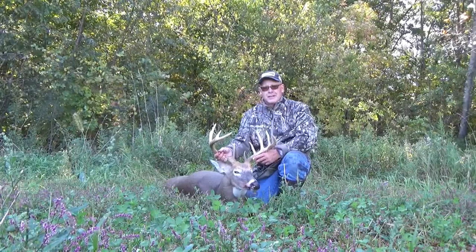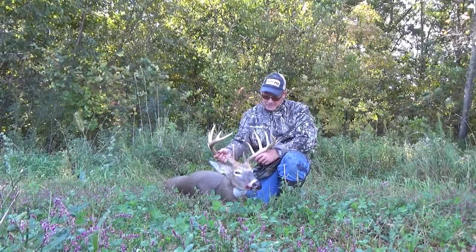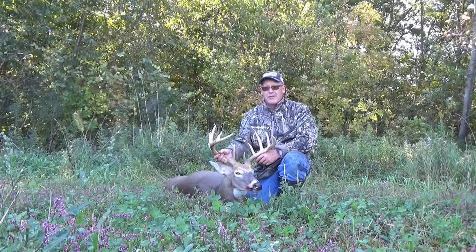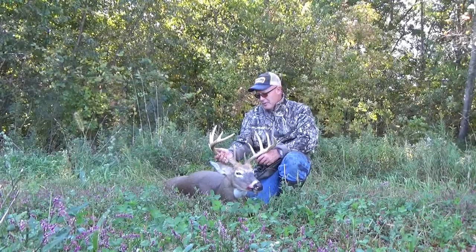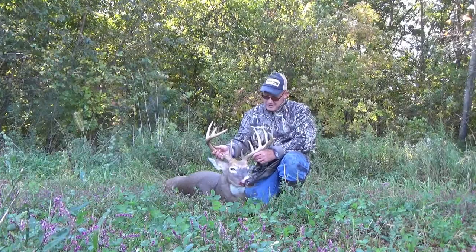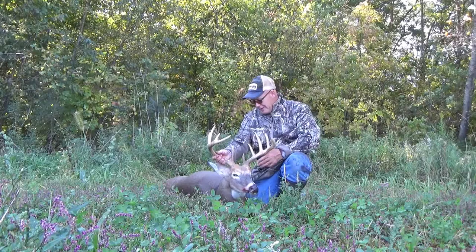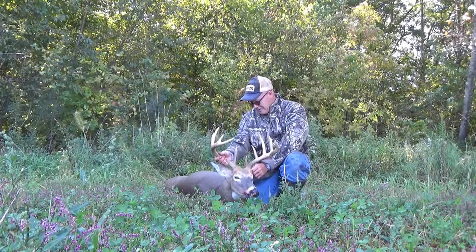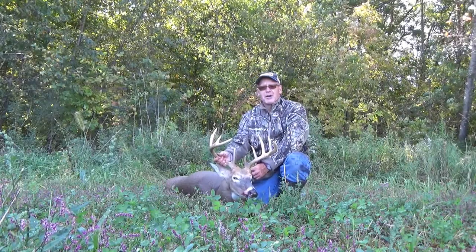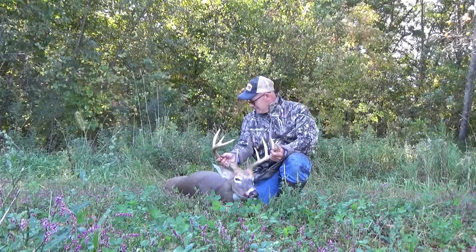So I'm glad we backed out and found blood right away this morning, and he wasn't too far away. So I'm glad we did that. He is a beautiful buck. I've never gotten one this early, and he has a beautiful short hair. He's gonna be a beautiful mount. I can't wait to see what he looks like on my wall. He's just pretty. The real slick hair. Just awesome.